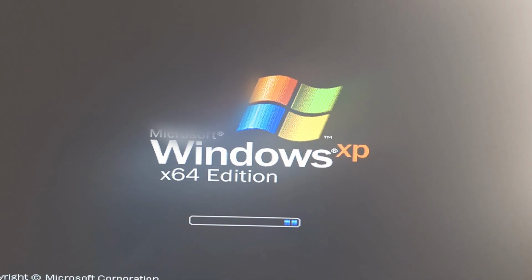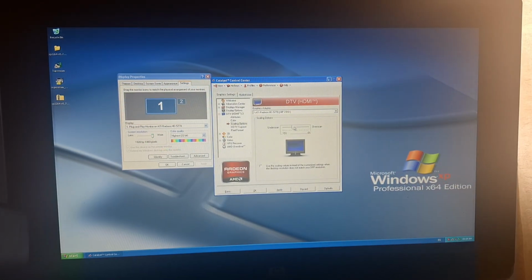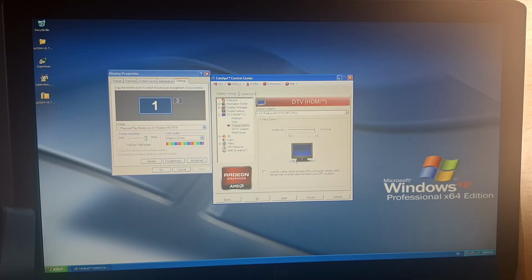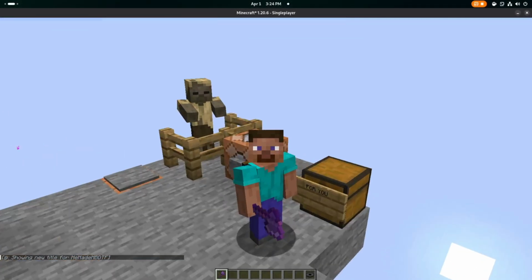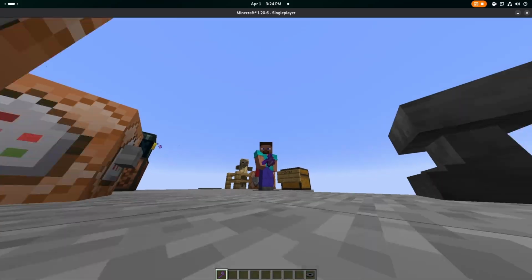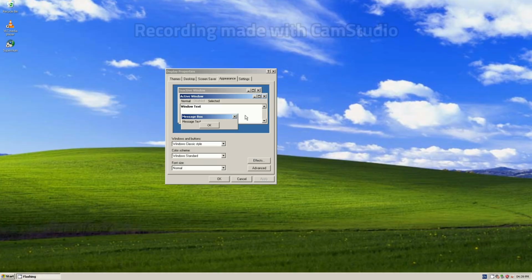After a quick reboot, I was able to set the resolution to that of my monitor's native res, which is 1080p. Now, the only thing I was missing was my sound driver. OBS Studio, which I use for recording, does not, has never, and will never support Windows XP, which is a bummer as it's the easiest way for me to screen record with acceptable quality. I tried recorders like HyperCam 2 and CamStudio, but they aren't as effective as OBS.